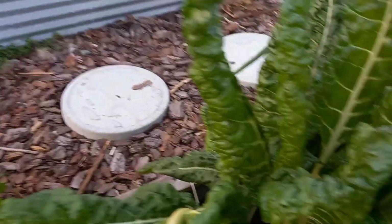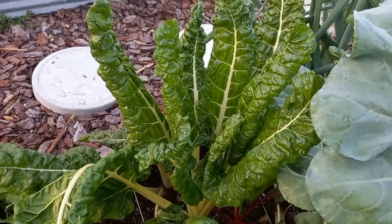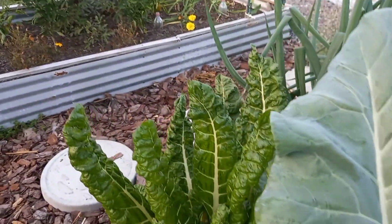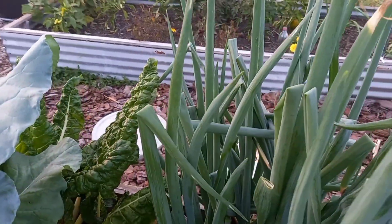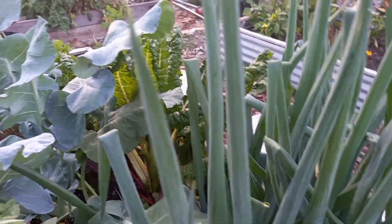On this side, I still have some Swiss chard. My sister came and harvested some this morning. I mean, she's just raiding me. She's not even giving me a chance at my Swiss chard. I love substituting that for spinach. And some of my green onions that I use as an insect repellent.